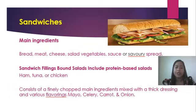So sandwiches, main ingredients: the bread, meat, cheese, salad, vegetables, sauce, or savory spread. Sandwich filling bound salad includes protein-based salad like, for example, the ham, tuna, and chicken. That is the easiest one for sandwiches. For fish, the tuna. For meat, we have the ham. And for poultry, the chicken. It consists of a finely chopped main ingredient mixed with a thick dressing and various flavoring like the mayonnaise, celery, carrots and onions, and some others use lettuce. Also, beware that the size of a sandwich, in contemporary, should be 150 grams to 200 grams. And in the open face, it should be 120 to 150 grams.